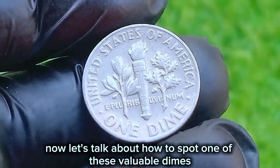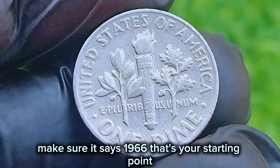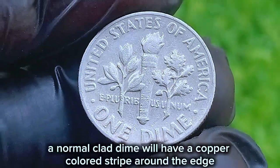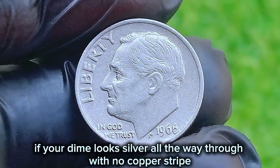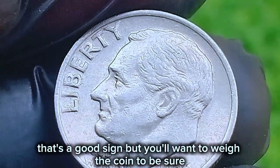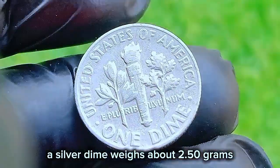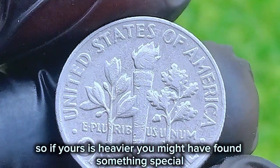Now, let's talk about how to spot one of these valuable dimes. First, look at the date. Make sure it says 1966. That's your starting point. Next, look at the edge of the coin. A normal clad dime will have a copper-colored stripe around the edge. If your dime looks silver all the way through, with no copper stripe, that could be a silver error. That's a good sign, but you'll want to weigh the coin to be sure. A normal clad dime weighs about 2.27 grams. A silver dime weighs about 2.50 grams. So if yours is heavier, you might have found something special.